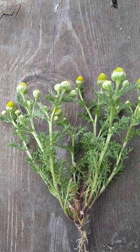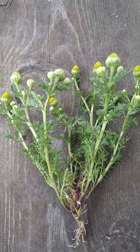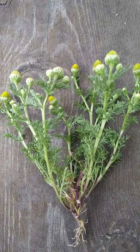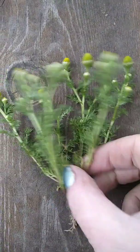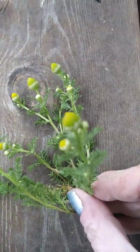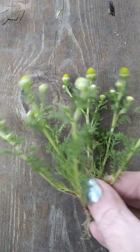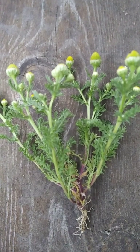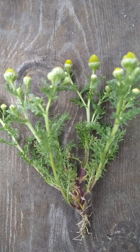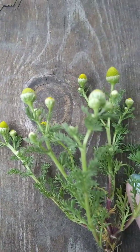I just wanted to come out here today and share with you about a plant here that I have and I really like. It's called pineapple weed. Now, it's called pineapple weed because you can see those little flowers at the top kind of look like pineapples, I guess. And you will see that it has really soft, green, leafy little leaves here. They're really quite delicate. I think they're really quite pretty.